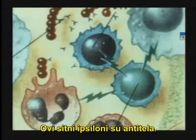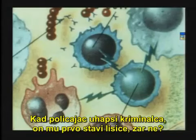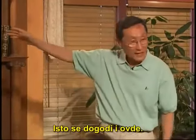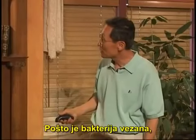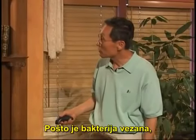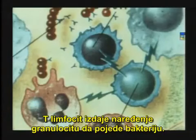See, why, right? This tiny Y, tiny antibody work just like a handcuff. When policeman is arresting criminal, he handcuffs first, right? To immobilize it, right? Yeah. So this is exactly what's going on. So once it is handcuffed, then T cell says to this granulocyte, eat them up. So then, look, they're eating them up. Wow.